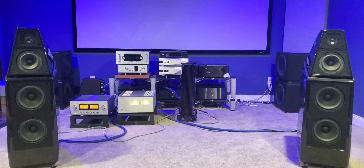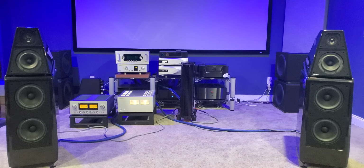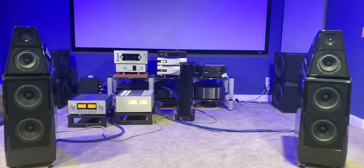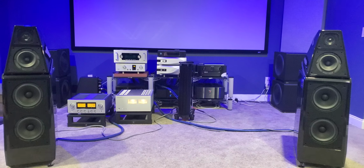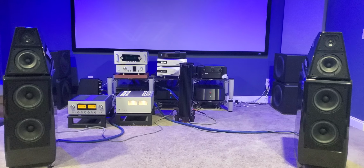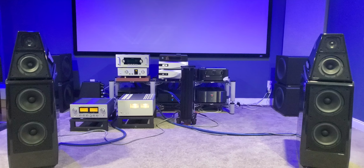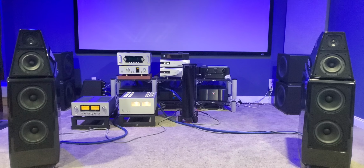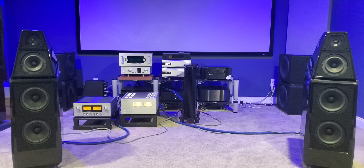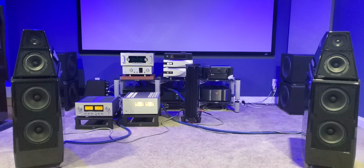On the previous video, I was using the DCS DAC straight into the Luxman amplifier, with Cardas Clear Beyond speaker cables, as well as Cardas Clear Beyond interconnects from the DAC into the Luxman 900U. One single Luxman, mind you. I am not using monos. I'm only using a single Luxman stereo amplifier to drive the speakers. And my findings are the following.